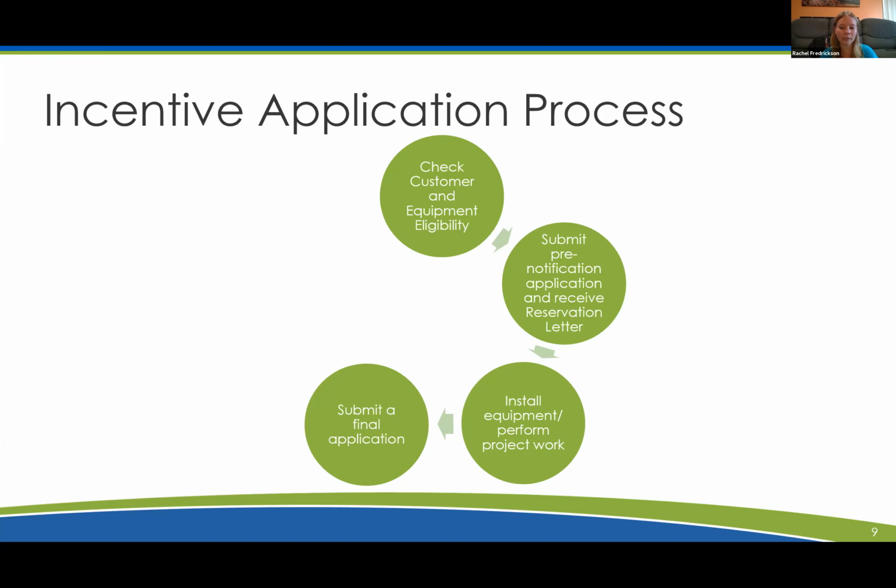It's just a sign off saying, hey, my build is complete, along with the invoices showing that you bought the equipment that you said you were going to buy in the pre-application. Now, if your project is over $50,000, you will have to undergo a final inspection, so just be aware of that. And once we're complete with your final application and inspection and have all of the needed paperwork, we then submit your application for payment, and then you will physically receive a check in the mail. It takes about 4 to 6 weeks for you to physically receive that check once it's been submitted for payment.